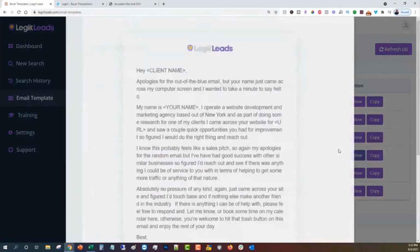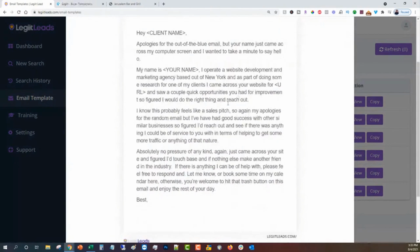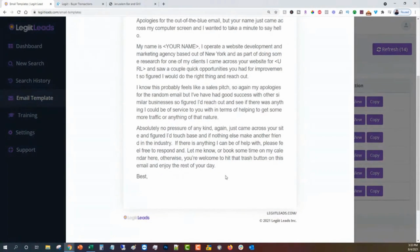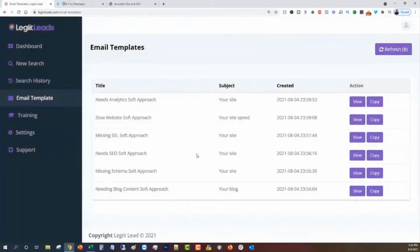So you just view that. Client name, apologies for the out of the blue email. You get the idea. Best, your name, and so on. Again, we'll add some more of these as time goes on, but now you have what to send them. So you would just fire up Outlook or Gmail or whatever you're using to send email and paste that in and put in the information. So now you have that part done for you.